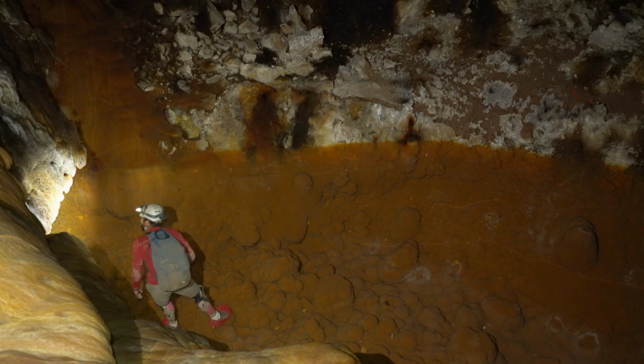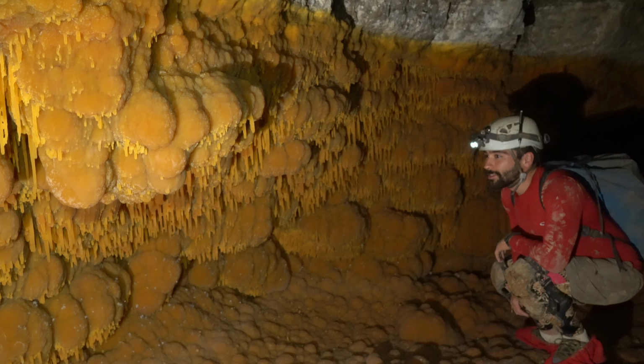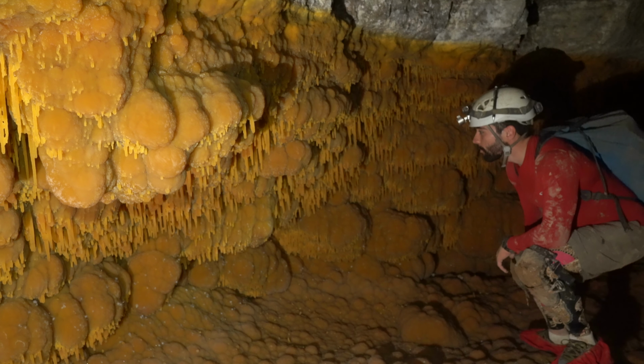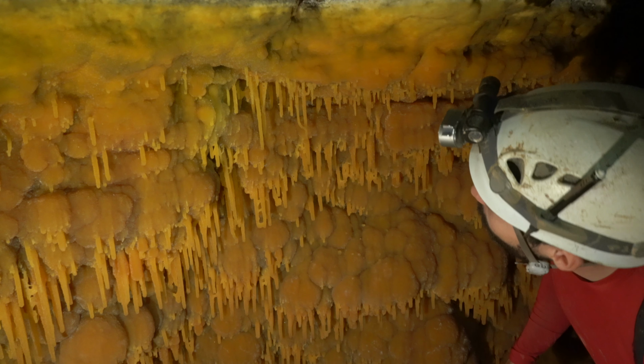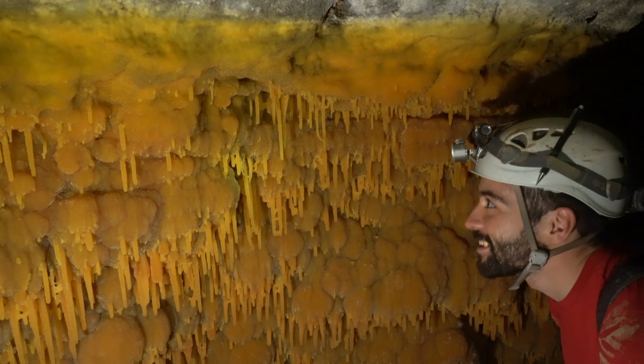A low-level room in a flowstone-coated dry pool basin was discovered just prior to leaving Scorched Earth. The room contains an amazing display of rare pool fingers that rivals the best that can be found in Lechuguilla Cave.